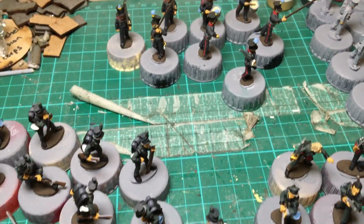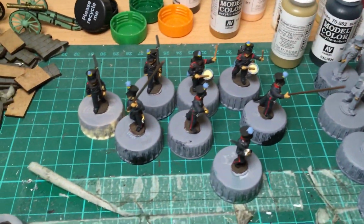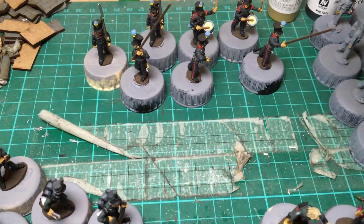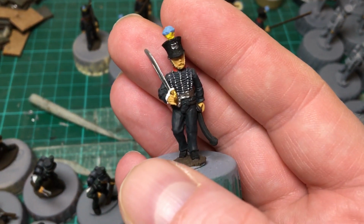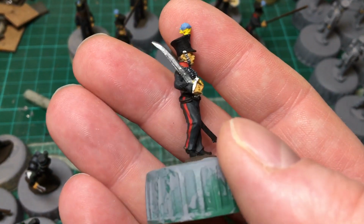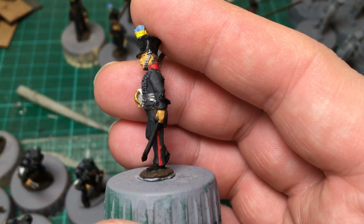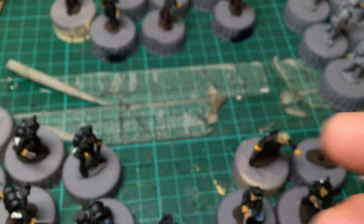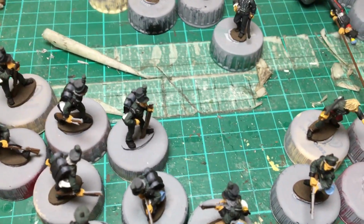I've also been working on some Brunswicks. So I've got the command group done. Let me quickly grab an officer. So I started to do these just because they're a little bit different. So again, still work in progress. So a bit of tidying up required on those. Oops, I'd better not knock everything everywhere.